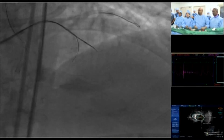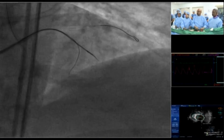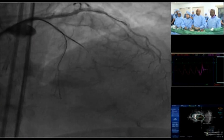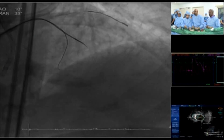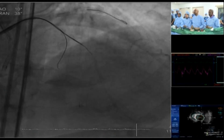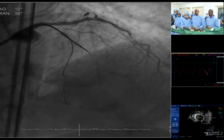So we do have the wires, but right now you don't have Gaia? I'm able to cross at least half the lesion. It's not bad. I'm just trying a hydrophilic wire, and I think that would go. Maybe check, please, we are in LAO, almost at the distal cap. Please check LAO, because one projection is not always sure. So we'll come to LAO cranial.